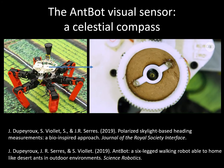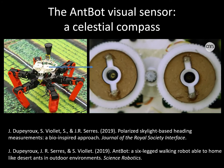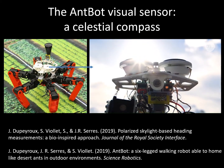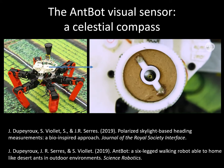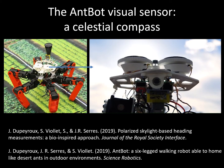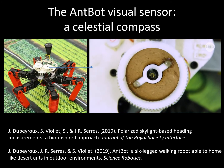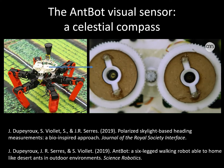Antbot is a hexapod robot fitted with ant-like visual sensors. One of them is a celestial compass working in the UV range, comprising only 2 pixels to detect the state of polarization of the skylight. This compass provides an optical heading while navigating outdoors with excellent performances regardless of environmental conditions.